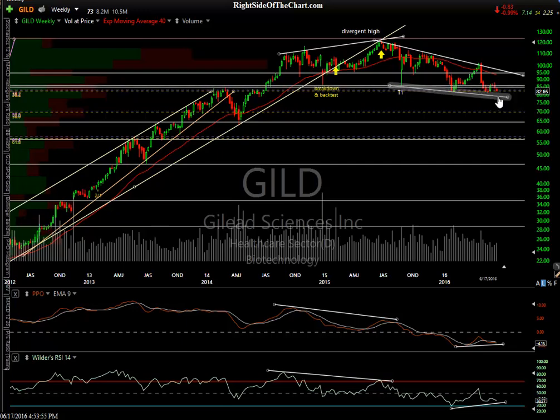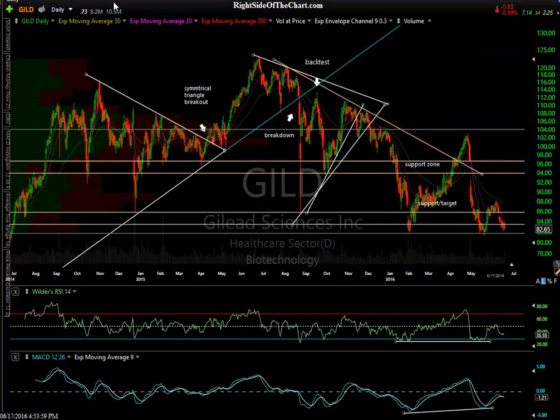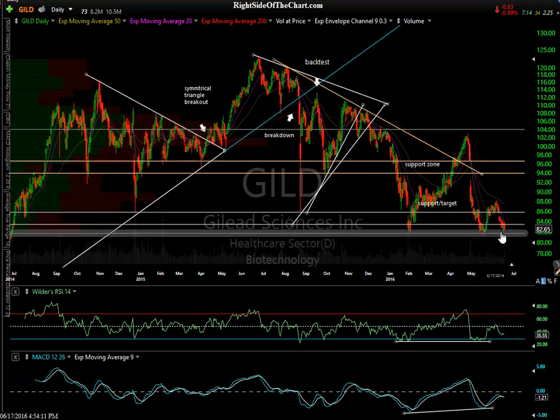This is a pretty key level, and like I said, I do have a long-standing short position on the LABU because as these biotechs grind around, that works in my favor, the decay on that 3-times ETF. But Gilead, if you're going to look to short it, you want to wait for a break here. I have a little pause because you can see this bullish divergence. We had this low and another slightly lower low. We had bullish divergence in place there. You can see it better on the MACD.